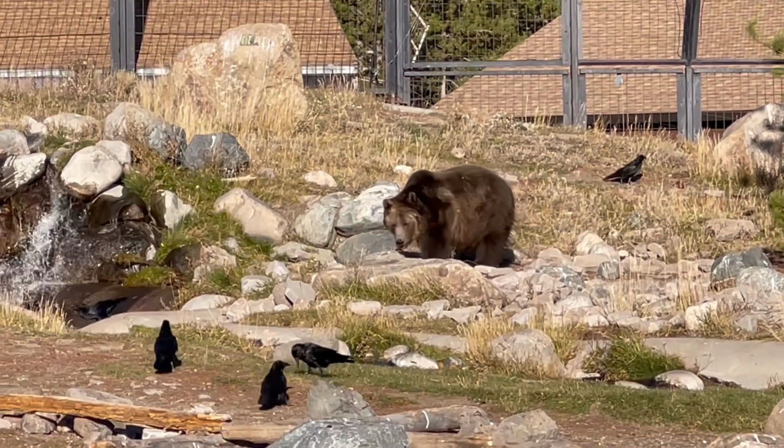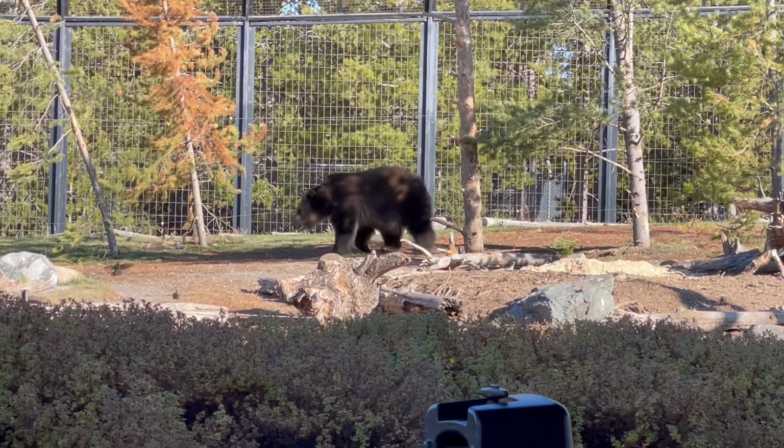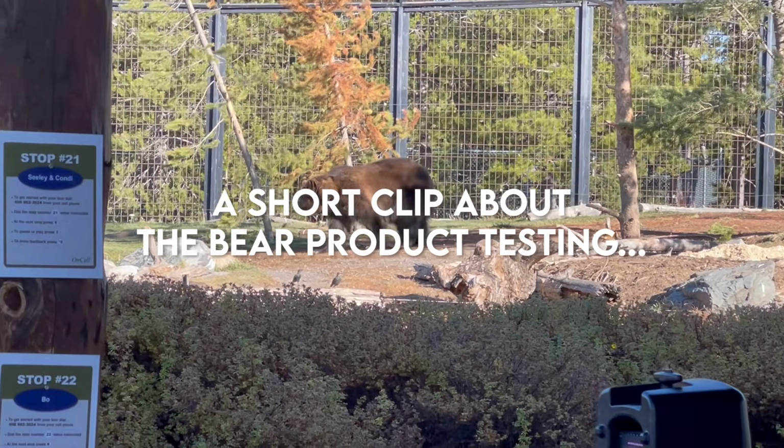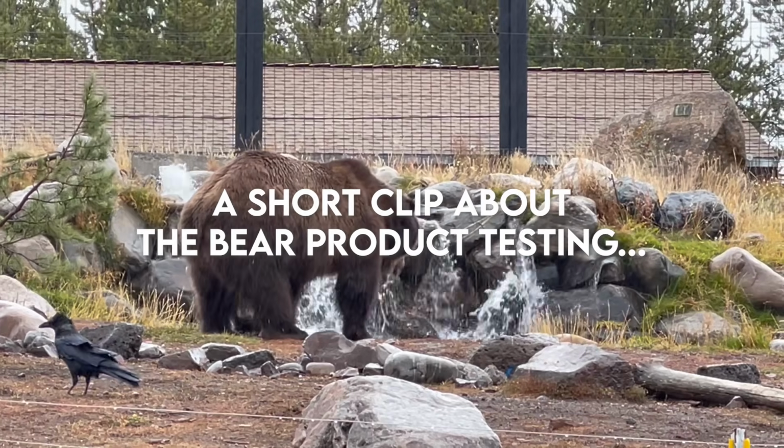Now, the grizzly bear program that they have here is super cool. They actually do bear-resistant product testing here. So I'm actually going to pause here for a moment and share a clip that I posted on social media. I feel this clip does a solid job at explaining what this program is all about.